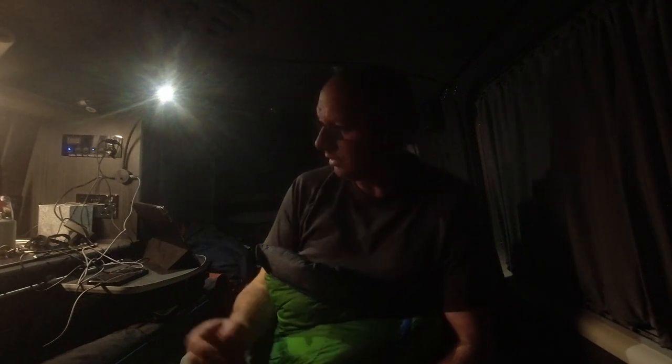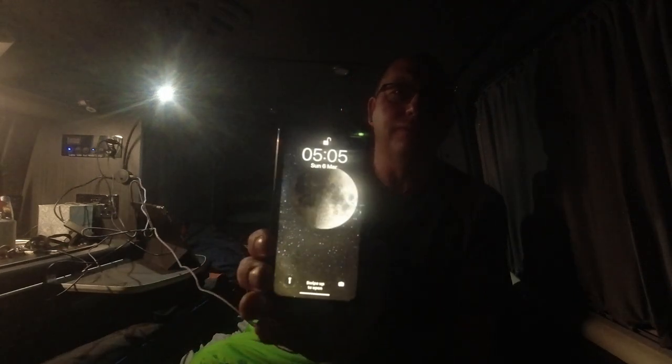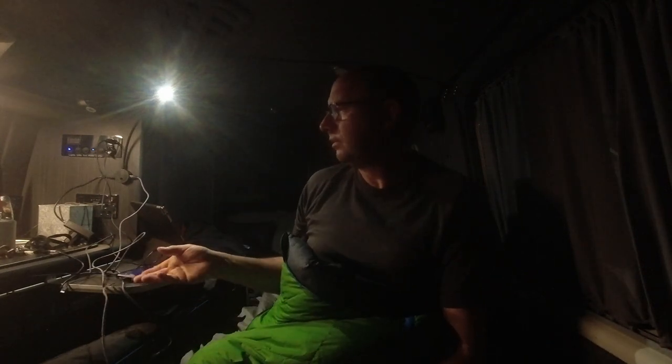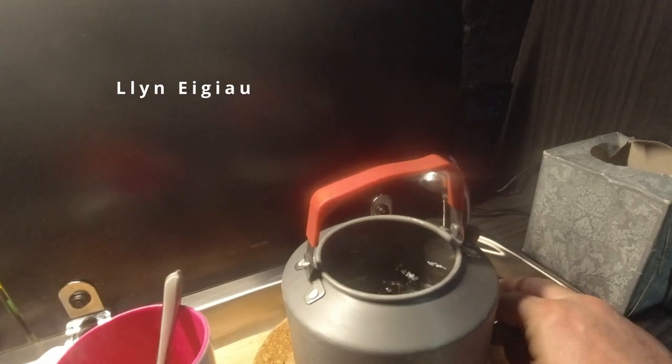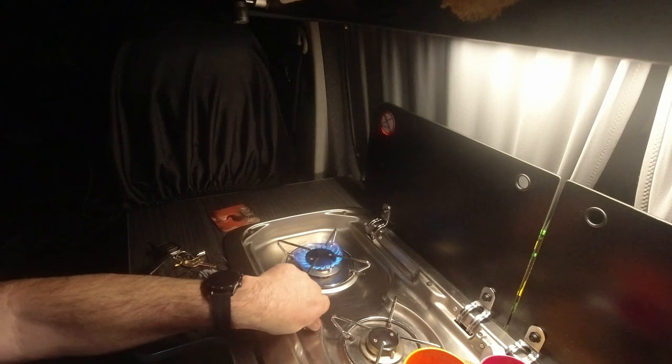Morning. A new day, new adventure, new location, Snowdonia. I'll put where we are up here. We came last night in the dark, so we don't know the area at all. We don't really know what to expect.